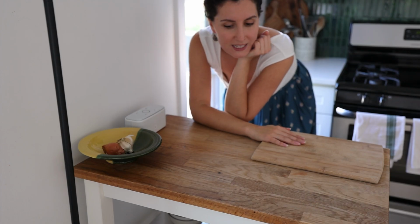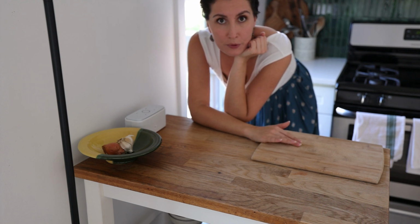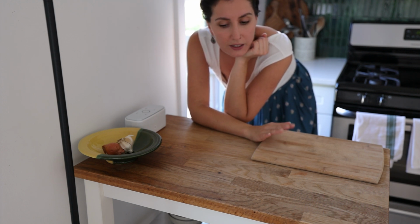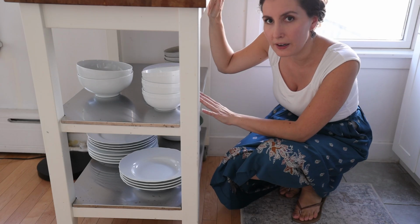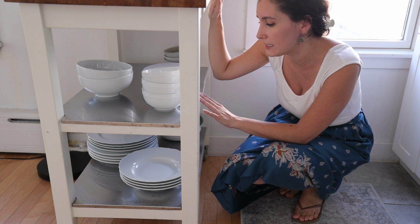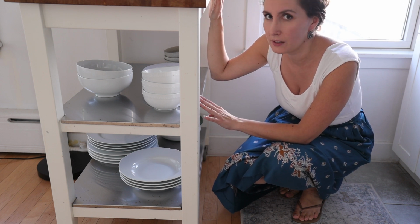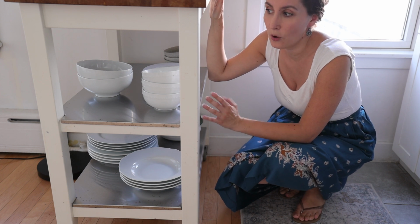This here is basically my tiny teeny kitchen island. I definitely do all of my prep work for cutting fruit and vegetables on this kitchen island. Here I put all of my dishware, my bowls, plates, small plates, soup plates and regular plates. I chose to put it here because it is open storage.